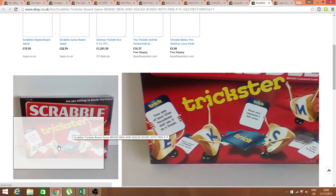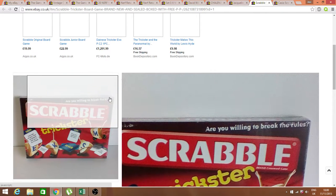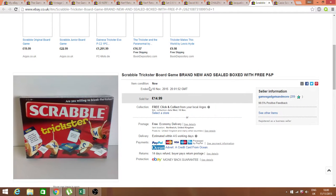But it was new and sealed, and I thought, Christmas, it's got to go for £10-15, and lo and behold, it went for £15, so I was happy with that. I got about, I think it was probably about £8 in that, minus postage and fees, something along those lines.